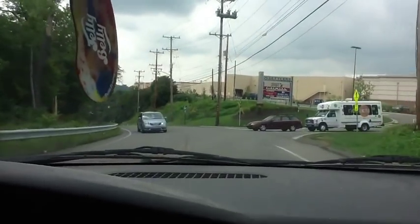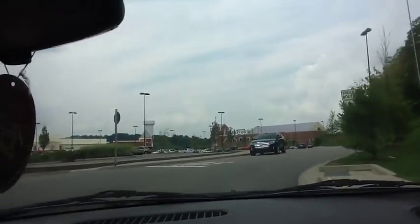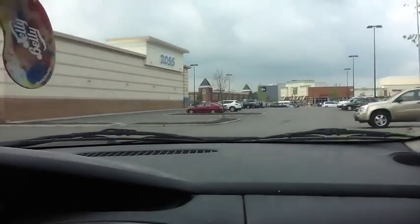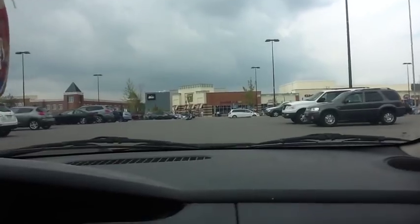Tell you guys, hold it real still. This is our shopping plaza. This is one of our newer shopping plazas. And let me just show you. This is where our Michaels is. Are you holding it nice and still, Erica? Yeah, but the car's shaking. I know the car's shaking, but I mean like at a good view.